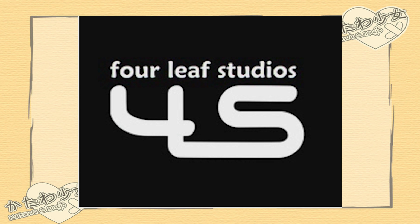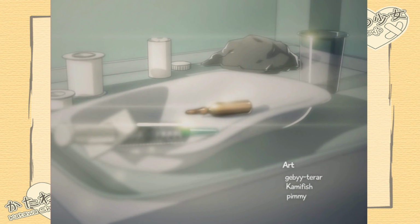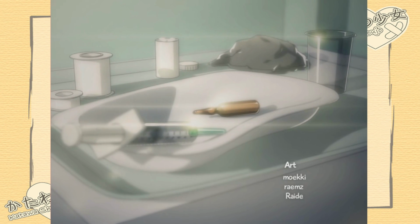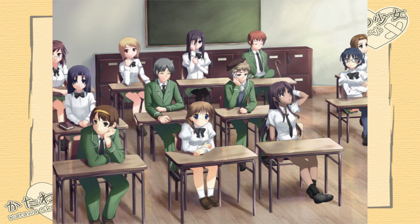Katawa Shoujo, or Disabled Girls, is a visual novel, developed and published by the indie developer 4 Leaf Studios on January 4th, 2012. The plot revolves around Hisao Nakai, who, after a heart stroke, has been diagnosed with arrhythmia. Because of his disability, he wasn't able to go to a normal school anymore, so instead he was sent to Yamaku Academy. There, he would find all sorts of teenagers with different kinds of disabilities.